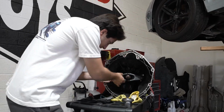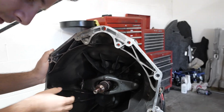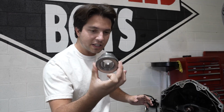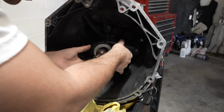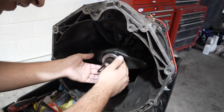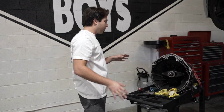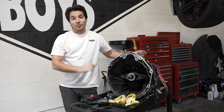That's not good. There we go. This is the release bearing, a very important piece. I'm gonna slide that piece in right there. There we go. Components are all in. Now we gotta take this big piece of junk and put it back into the car. God, I hope this works.